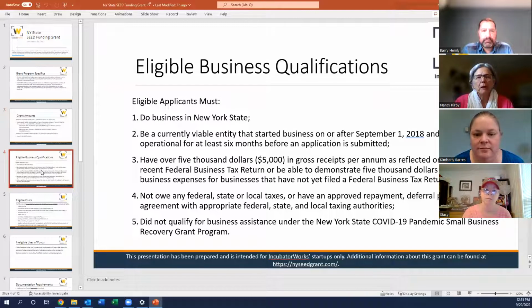So to be eligible, you have to be qualified to do business in New York State. And you have to show that you do business in New York State when you file the application. So that could be something like a sales tax return or a DBA, something like that. You have to have started business on or after September 1st, 2018. Some of our startups, they started a little too soon, so they didn't qualify. And have been operational for at least 6 months before the application is submitted.